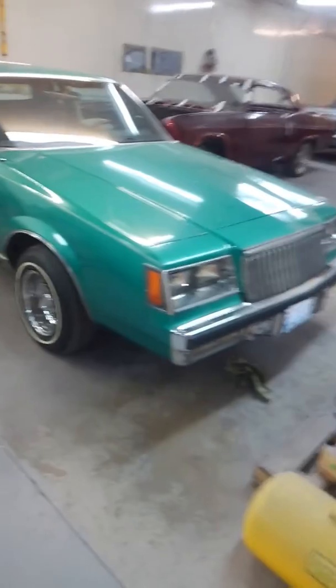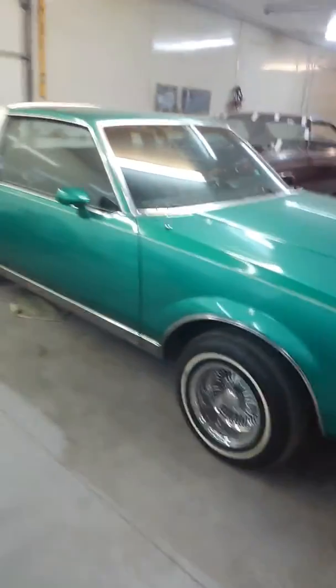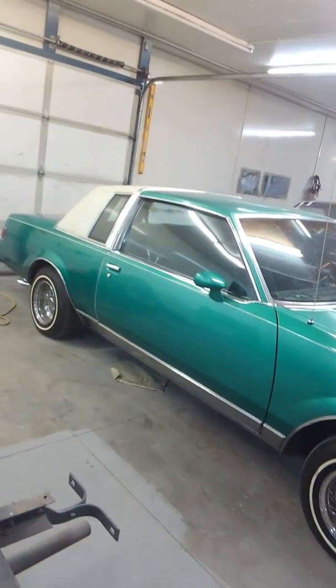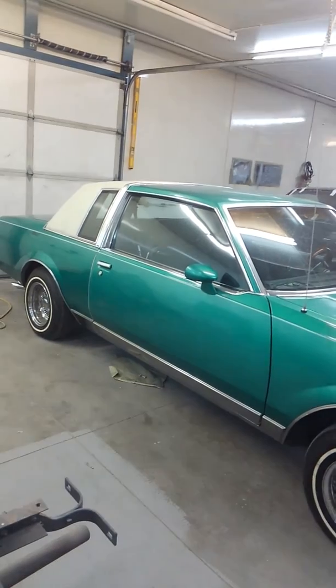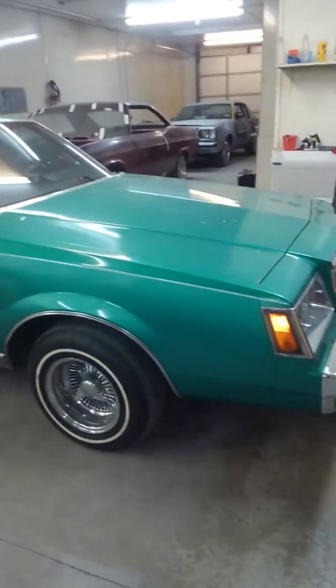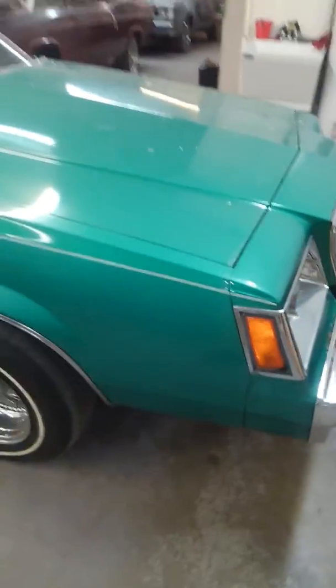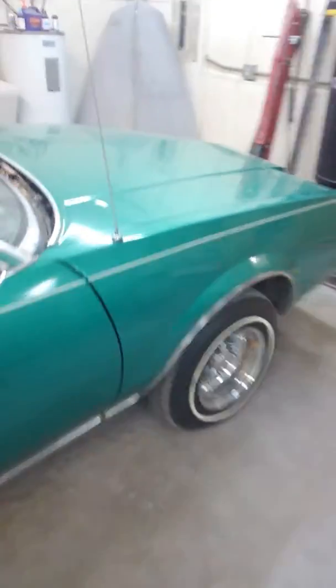An 84 Regal. Actually, 83 Regal, I'm sorry. It's 83. This is gonna go the same color, but we're gonna redo it. We got some issues we're gonna fix. All flaked out roof with patterns on this. It's got a 350 in it. It's a sweet little car, full system. So this will have the Wetwet put on it.